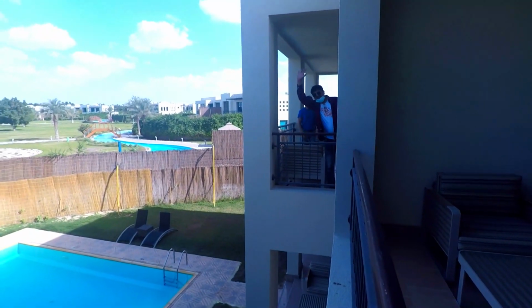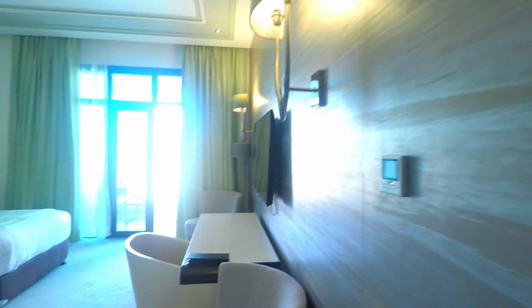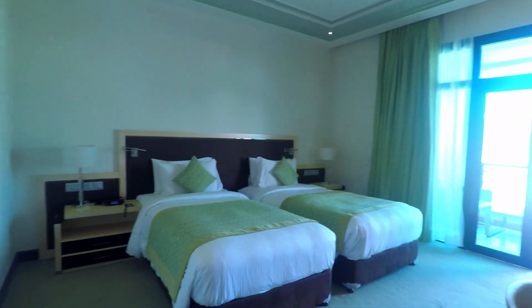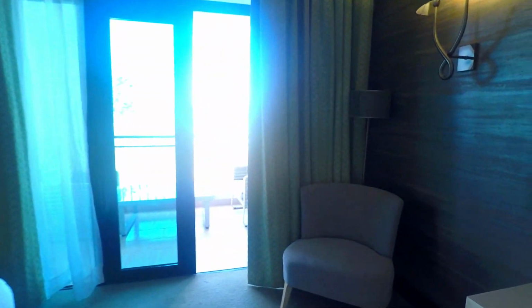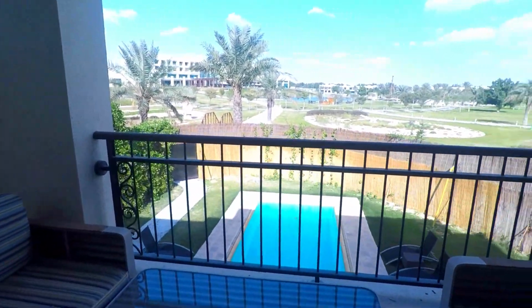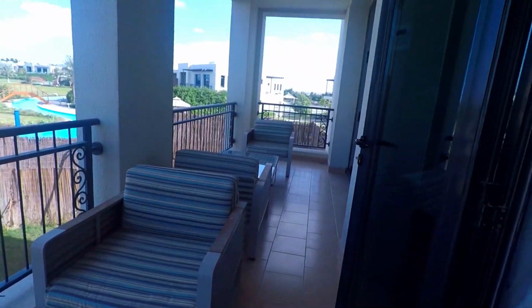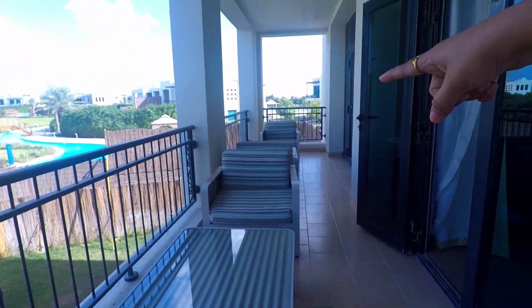Hello! That's the second bedroom. Look at the wardrobes, so many of them. The second bed here. This room has a balcony as well. In fact, all the three rooms have their own private balconies. This is quite a big one, as it is for both the rooms here.